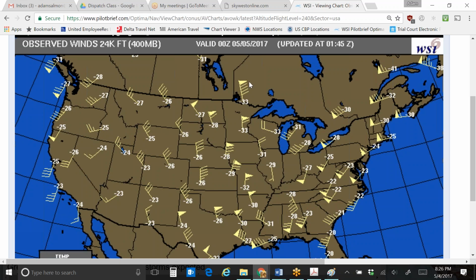And see some of these other ones over here. So 50, 60, 70, 80, 90 knots blowing directly south, -33 degrees. And this would be like International Falls, it looks like, Minnesota. Minneapolis is 60 knots at 24,000 feet, -33 degrees.